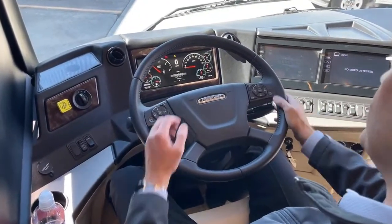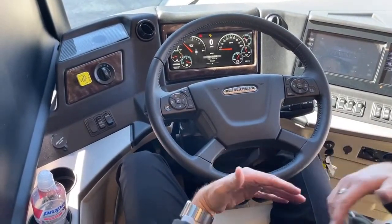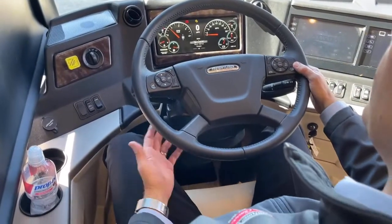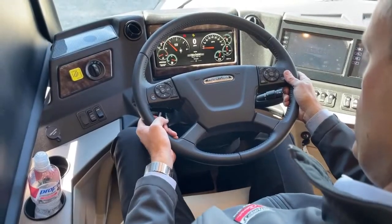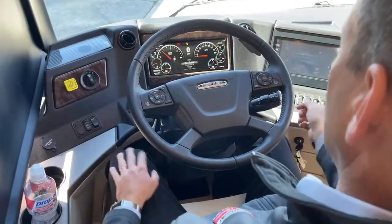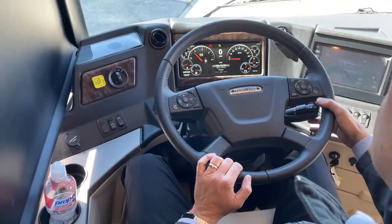So high, medium, low. You'll see that it's white when it's on, and it would turn green when it's activated. So if you left your engine brake on, you can notice that it is on. Let me just move this here for a second. We'll move that. There we go. Getting comfortable.